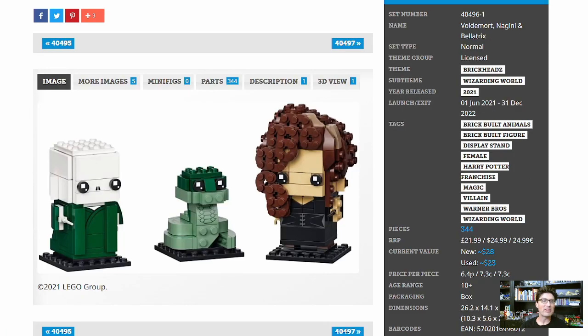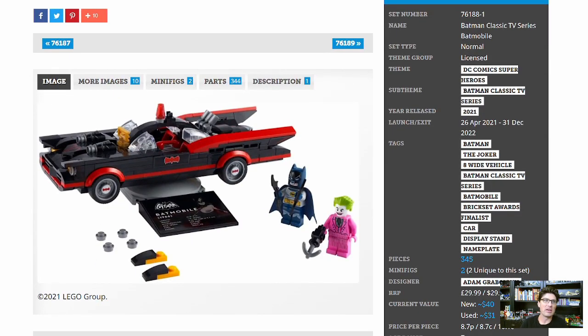My second favorite set from this video, 40496, one of the Harry Potter brickheads, and this set already has 10 mentions, so it is crazy popular. It's a multi-pack for brickheads. $25 is a pretty good price point for investing and reselling, so obviously this set will do extremely well. And you know, it's got your 3 main bad guys from Harry Potter. You gotta love that.